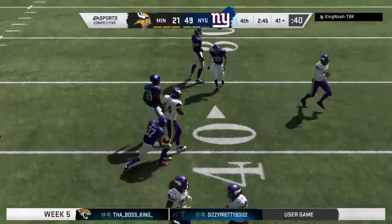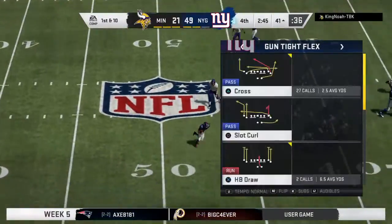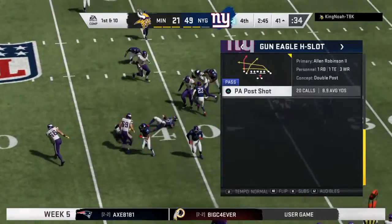A special teams mistake there, no doubt. Just 26 yards officially on the punt. And the Giants will begin this drive in good shape. 1st and 10.